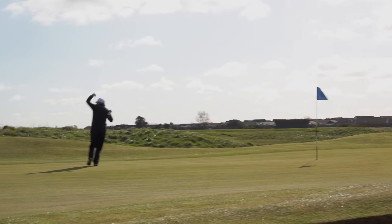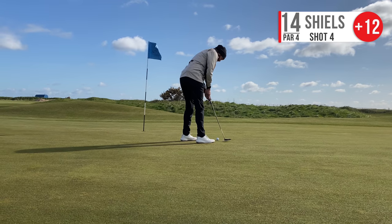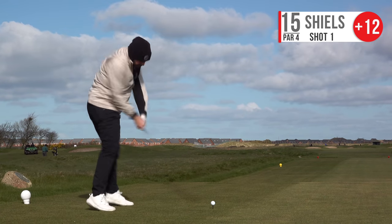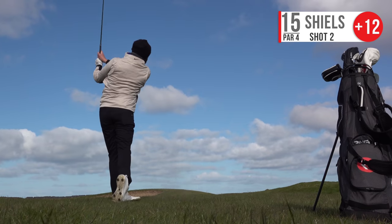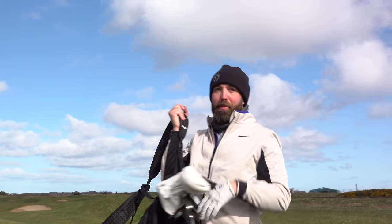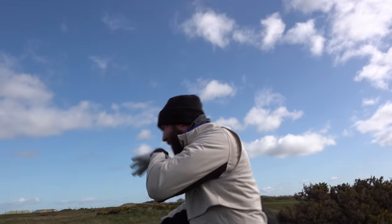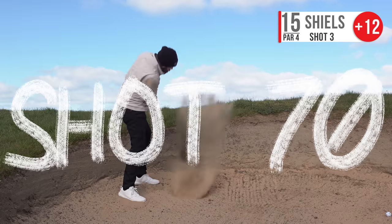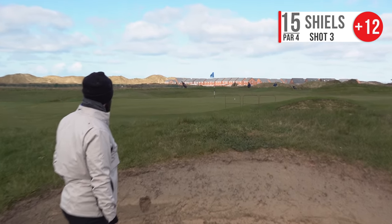Oh, hello. This is what you've come for. Envision that like a proper tour pro. I envision this like little low drawy, just all over the flag, and then belt.